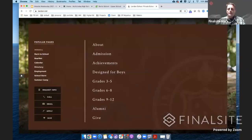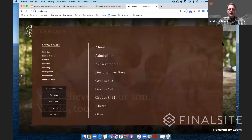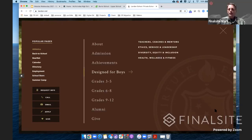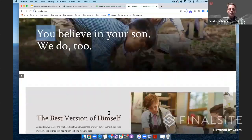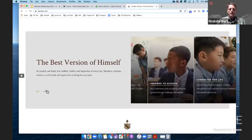You've got the overlay of the nav. Now their school color is brown, which is not an easy color necessarily for the web, but I think they do a nice job of using it. You'll see in a sec. In this particular case, the brown just acts as a nice contrast for the site navigation, and then you've got popular pages and easy calls to action on the left. I like this idea of popular pages as opposed to quick links. So I thought that was nice, and the subtle use of the emblem. In any case, as you scroll, every part of this page is just really interactive and interesting.